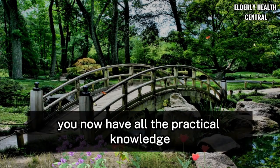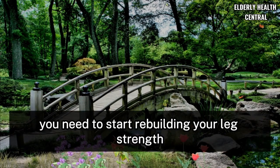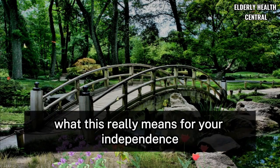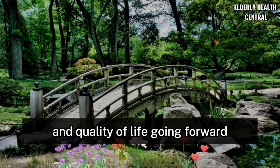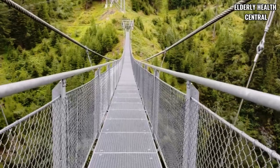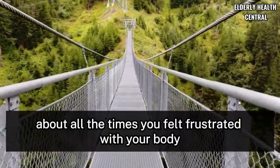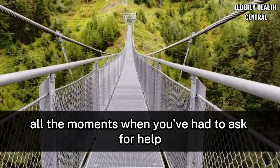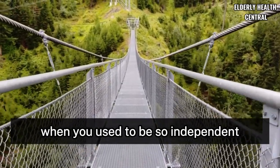You now have all the practical knowledge you need to start rebuilding your leg strength. But let me share something even more important with you. What this really means for your independence and quality of life going forward. I know this might feel overwhelming right now. Maybe you're sitting there thinking about all the times you felt frustrated with your body, all the moments when you've had to ask for help when you used to be so independent.